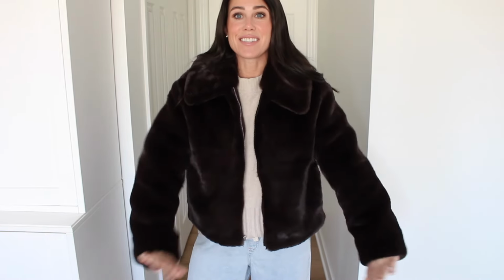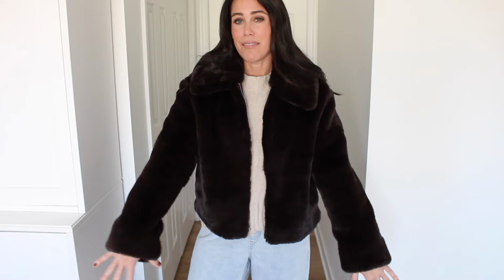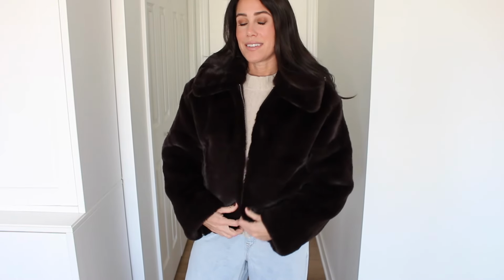I just feel like this is a great, affordable option for those holiday parties where you're all dressed up, you have this really cute outfit, and then you're like, what do I wear on top? This is such a really cute holiday coat to throw on if you have some parties to go to, some events or whatever. I just feel like this is so pretty, and I love the dark brown. I think it comes in a couple other colors as well, so definitely check it out.